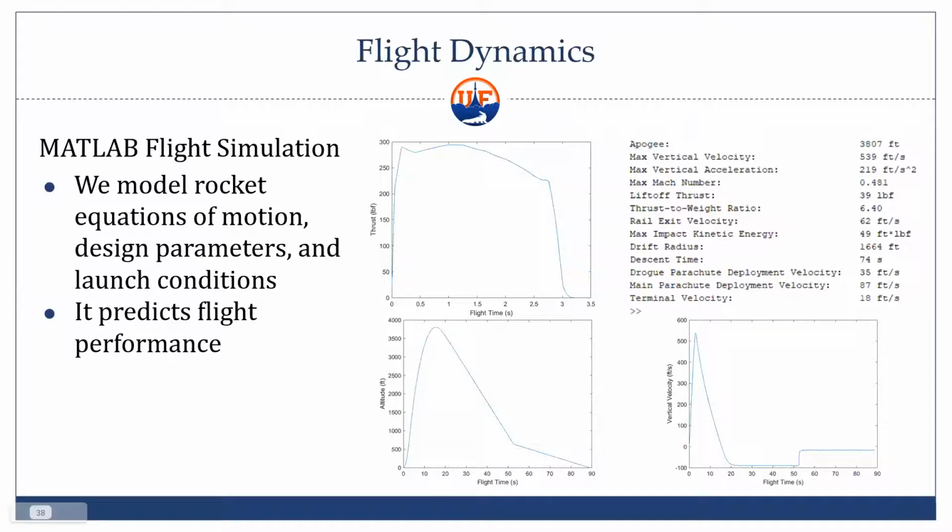The other major tool we use on the flight dynamics sub-team is MATLAB. This is different from OpenRocket. OpenRocket is an established software that we use. Our MATLAB flight simulation is something we actually wrote as a team from the ground up. So it's different from the OpenRocket simulation in a couple of ways. This one we have a lot of freedom to change, modify, and improve. We can also tailor it specifically to the goals and parameters that we want to see, and the inputs that we want to try out.